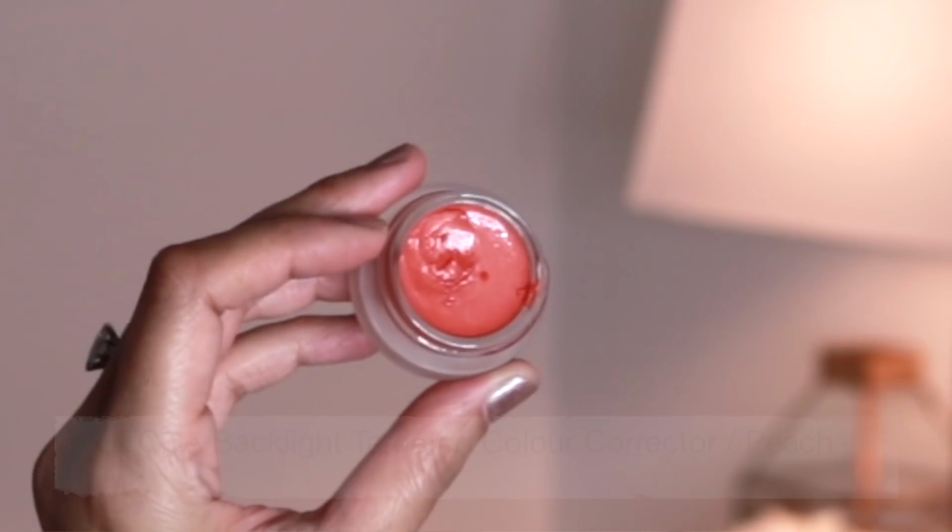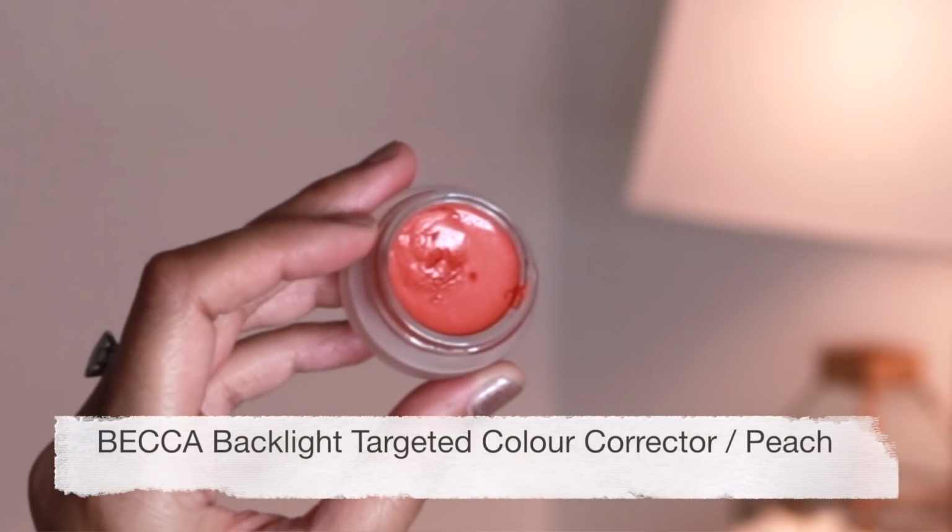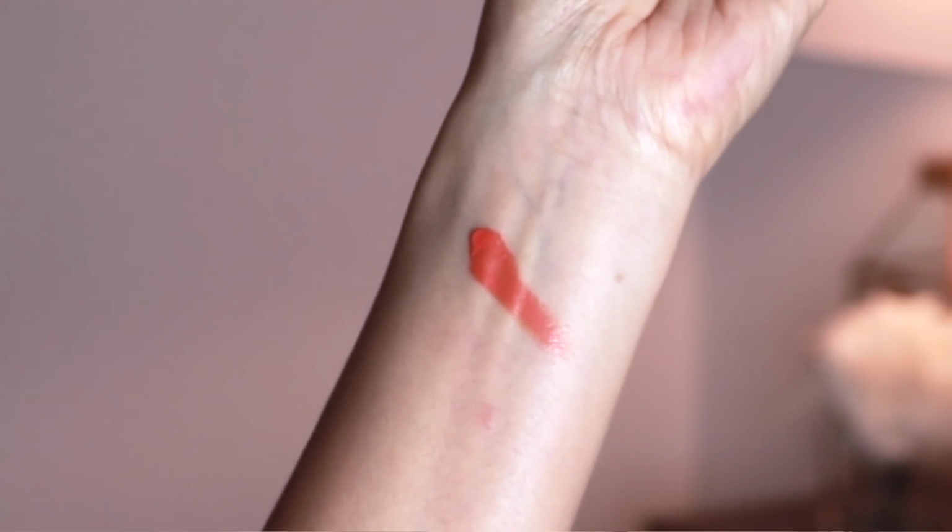I don't know. Oh, speaking of BECCA, I also purchased this Backlight Targeted Color Corrector in Peach. Okay, so I know I've said I don't like color correcting because it adds layers, but as you can see, I've gone down the rabbit hole of color correcting because I think this is like the 3rd color correcting product I bought in the last couple months.